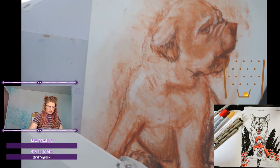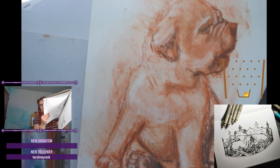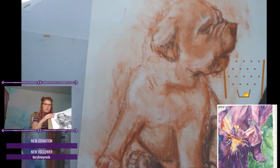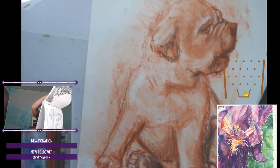Yeah, so these are all practices from back in the day. A Cassatt practice, Mary Cassatt. I love Mary Cassatt. Michelangelo practice, and Rembrandt's mother's practice. All from back in the day when I went to art school.